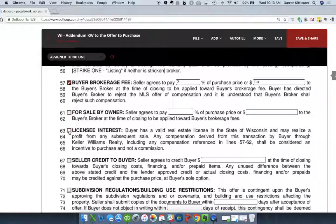Now, licensee interest. This is interesting because by state statute, it says that you can't be a principal in a transaction, meaning you can't be the buyer and get paid a commission. So you can be a buyer in a transaction, you just can't get paid a commission. Now, you could get paid an incentive. And so this is just a workaround in state statute and languaging, quite frankly.